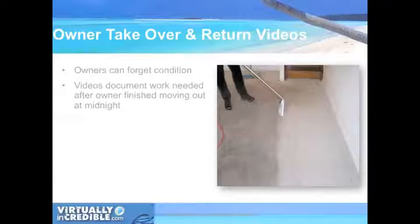How many of you actually look forward to calling the lady of the house when she's en route to her new home in another town and saying, you know, we appreciate how you left the place for us, but it's dirty and we need to clean it? That doesn't go over real well when you call somebody and tell them that.